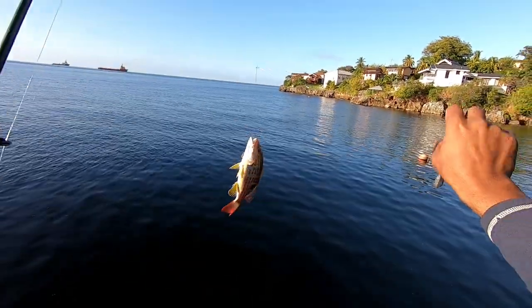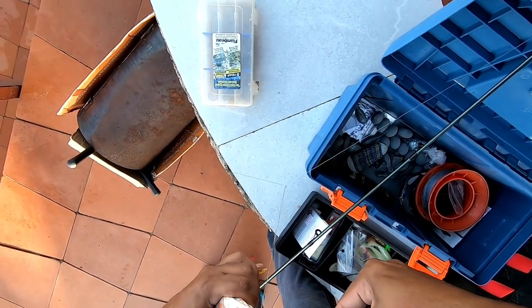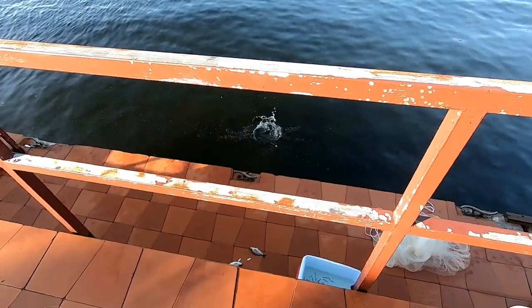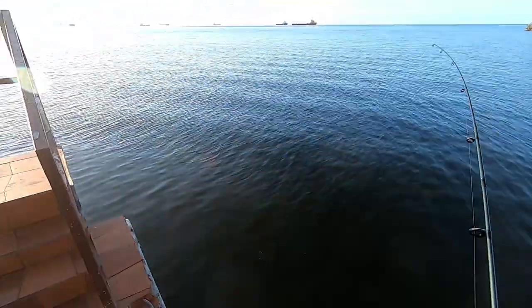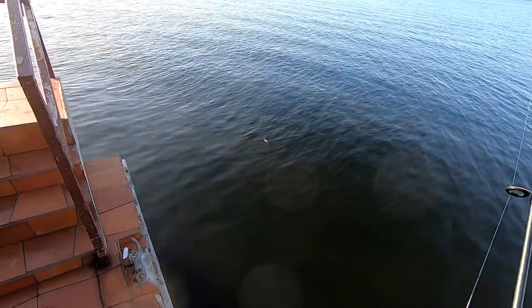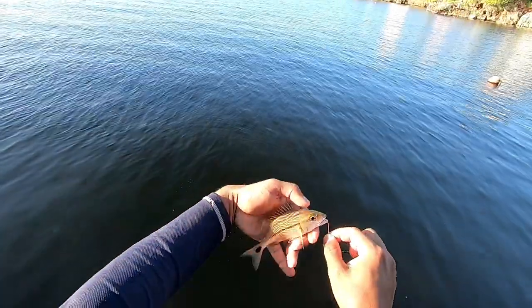Let me see if I can get the hook out and let him back. So this one is going to be fish number 4. And it's another grunt. And this one's going to be safely released, because you're a lucky fella. A bit too big for live bait, too small to cut up for bait. You're just lucky.